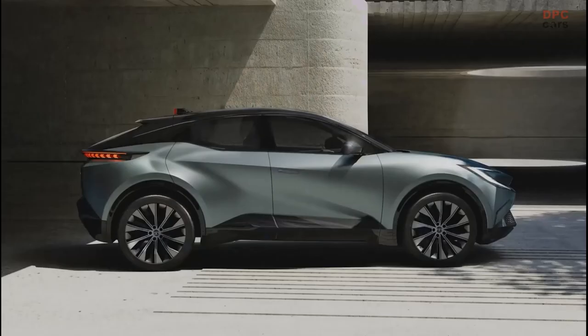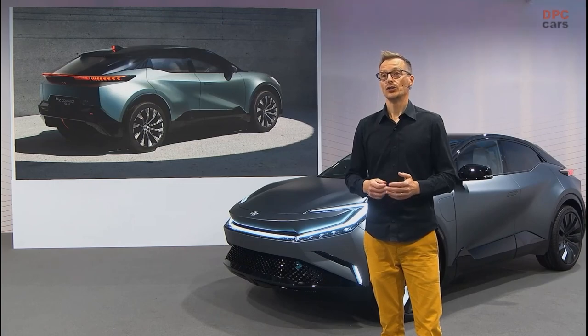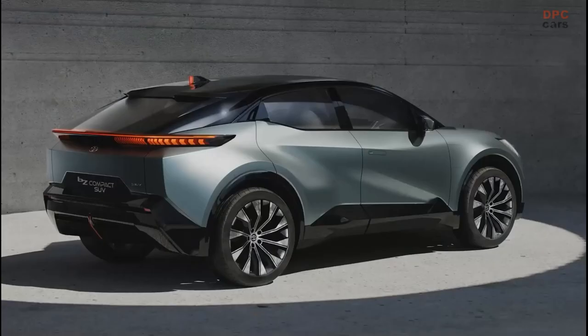The futuristic aerodynamic shape of the bZ Compact SUV, meanwhile, looks dramatic and pushes the wheels to the corners for an aggressive stance. The short overhangs and the sweepback angle make it stand out in a crowd. Sharp lines flow into rich surfaces, conveying motion while standing still.